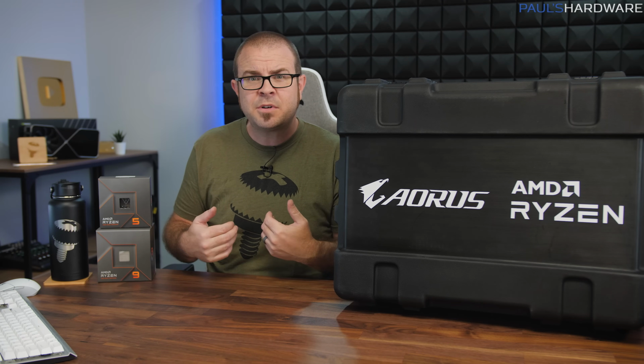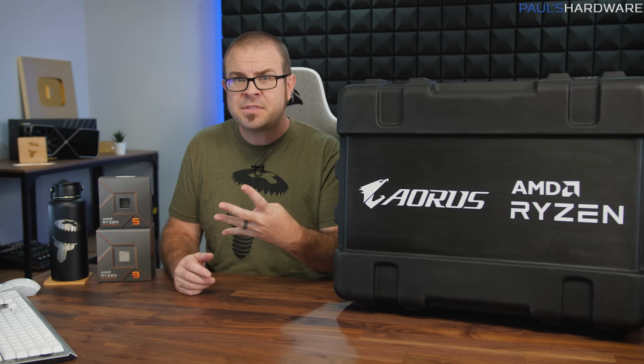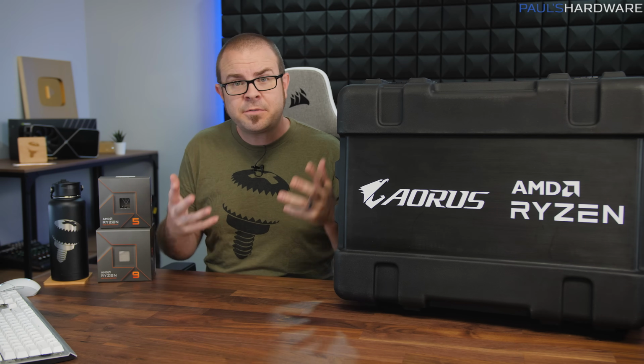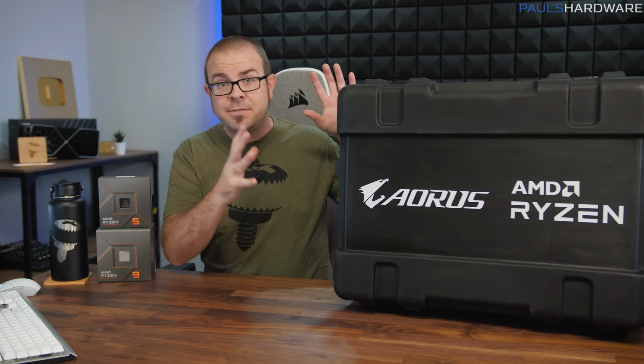And I've been wanting to focus on the motherboards versus the CPUs because there are now 4 chipsets to choose from on the AM5 platform. Not just X670 and X670E that are launched as of now, but also B650 and B650E that are launching in October.